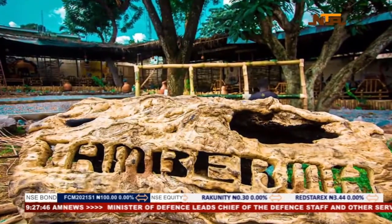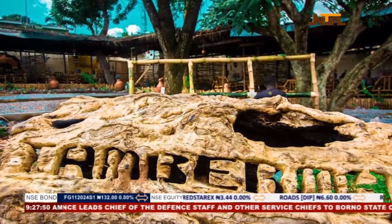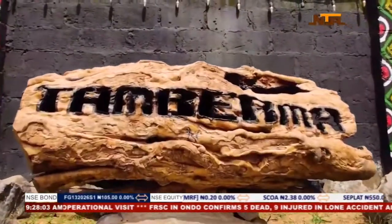There were a few things we wanted to do by ourselves. We saw this wooden trunk cut on the side of the road and just discarded, so we decided to purchase it. We said, why not give it a twist: take that wooden trunk and carve the name Tambama onto it, like a hollow carving. You put light in it, and it's something different. People think of it as waste lying down the road, but then you fine-tune it, you work on it, and it turns into an art piece.